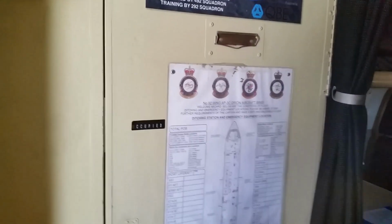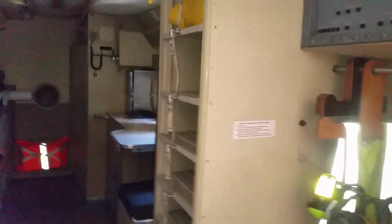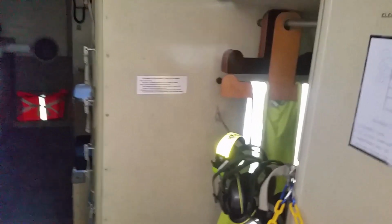There's the rest area down here, and obviously the little boys' room, or girls these days. There's the galley, and this is a rare treat to actually get inside an Orion that was until recently fully operational. Yep, two observer suits.